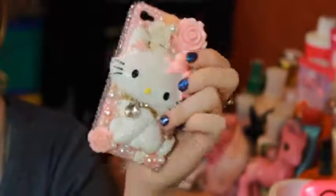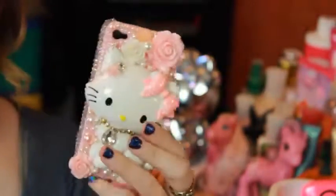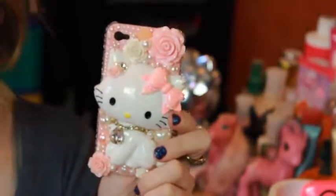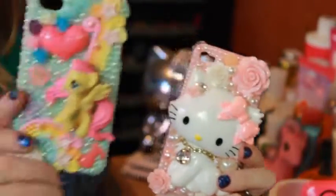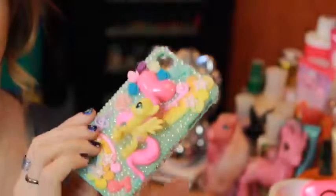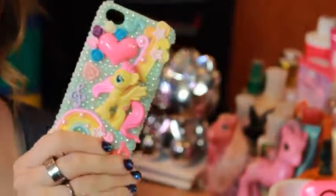And there was a My Little Pony phone case, and I was so pleased with her work from this one. There are no rhinestones missing at all, and I absolutely love this case. I love the quality of this. And I said, you know what? I want you to make me a Fluttershy one. So she made me a Fluttershy My Little Pony 3D style case, and you guys, this is my favorite case.